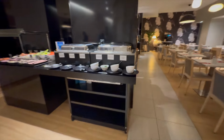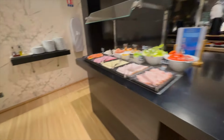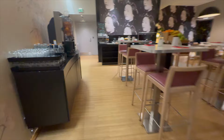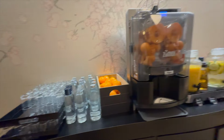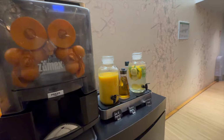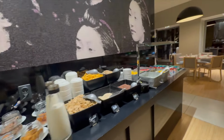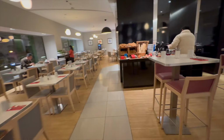This breakfast, or as the French say, petit déjeuner, had everything you'd expect from an upscale hotel. Even had the salmon that I love. All kinds of cold cuts, fruit, cereals, breads. There's some more of that refillable water, juices, and you could even get eggs to order. And the food was absolutely delicious.